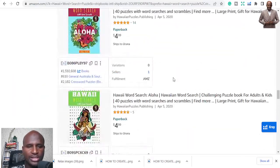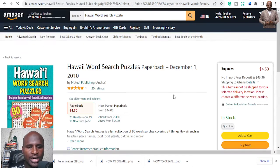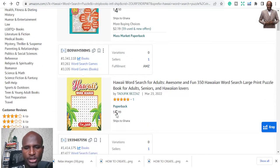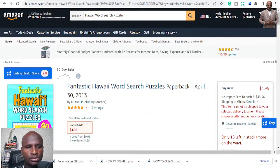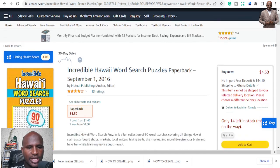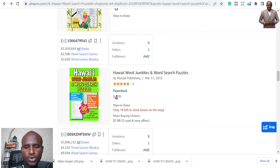So let's look at what this contains. I believe this is web searches. Okay, we cannot look inside, it has just been published. No, this one is from 2013, so we should be able to look inside. All right, the look inside feature is not enabled, but going through, let's say, Creative Fabrica, you can get things like this. You can get interiors to buy and start publishing. So let's go to the third niche, the third puzzle niche.